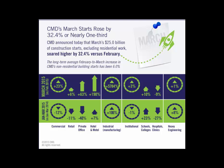Industrial, take a look at how much industrial picked up in March. 5,784%. Okay, that's fairly significant. And that's looking as opposed to the amount of work we did in February. And then this one, the green one, looks at how does it compare to the year previous period. So we were 100%, 106% more than we were the year previous, but 5,784% more than what we did in February.